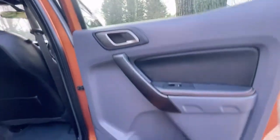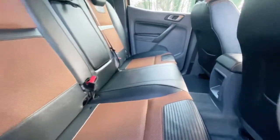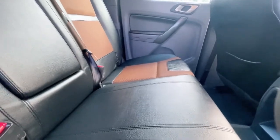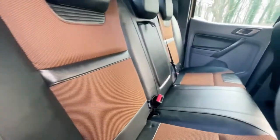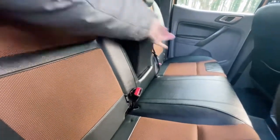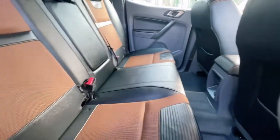Driver's side rear. Door cards in lovely condition, as you can see, there's no damage. All the seats in the back, again, I'm not convinced it's been used as a family vehicle. It's been used as a company vehicle, I would say, because the seats in the back are immaculate as well, and they just don't look like they've been used. It's just something you can't hide when they've been used.